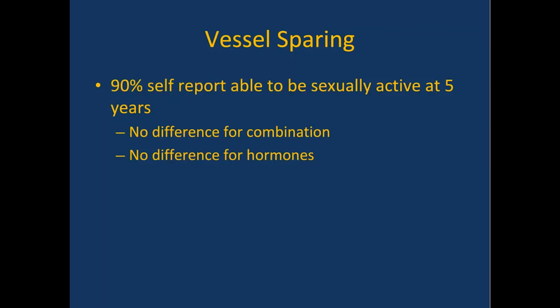I think it's only online now, but 90% self-report their ability to be sexually active at 5 years. Most interestingly, there was no difference for the combination. So even though 2/3 of these patients got full bore seeds plus beam, most of them intermediate and high risk, they had sexual preservation the same as the beam. And interestingly also, because they got combination, they only got 6 months of hormones. So sexual function took a dip for hormones at 2 years, but by 5 years it matched.